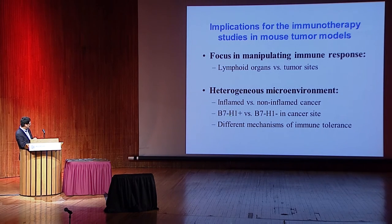B7-H1 positive versus negative at the tumor site is another parameter to consider. The mechanism is very different, as I described. In type 2, which is B7-H1 positive with tumor infiltrating lymphocytes, tolerance is induced by this particular pathway. But in the third type, which is B7-H1 negative but where T cells still tolerate, there's a very different mechanism, so this needs to be treated differently. So now we go back to reevaluate the different animal models. We believe we need to establish at least three different types of animal models to mimic what we found in the clinic. That is the ongoing study.